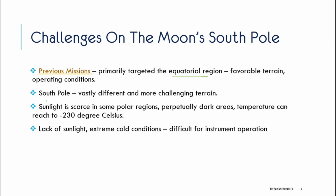The south pole of the moon has totally different and more challenging terrain. Sunlight is also very scarce in some polar regions. In the permanently shadowed regions, temperature can go down to -230 degrees Celsius. Due to the lack of sunlight and extreme cold conditions, it is difficult for the instruments to operate also.